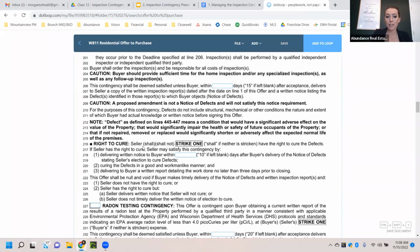They can deliver written notice that they are stating that seller elects to cure the defects. Okay. Line 220, they need to actually cure the defects. So they need to say they're going to, and then they need to actually do it. Here's how they have to do it: in a good and workmanlike manner. Line 220 is really the only area that it says how it needs to get done. It doesn't say licensed professionals. It doesn't say anything about who they have to use. It just needs to be done in a good and workmanlike manner. Can be kind of wishy-washy, I know.